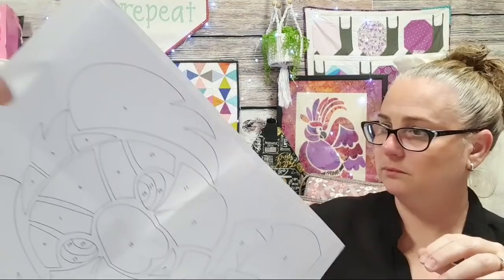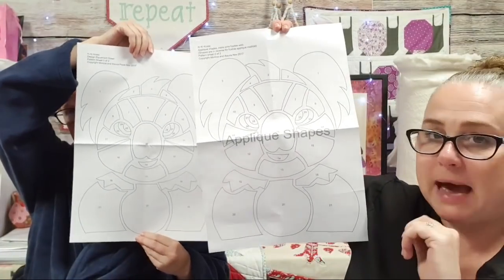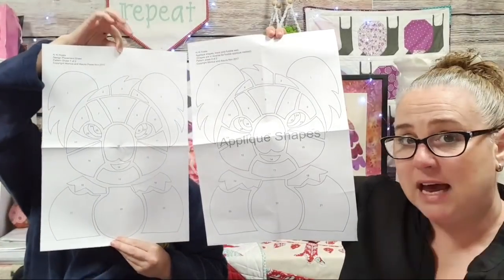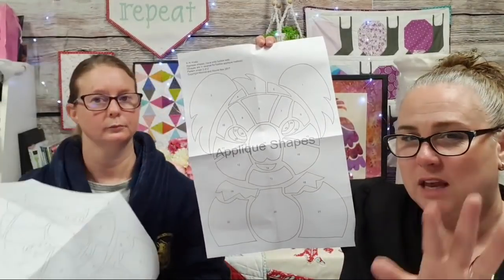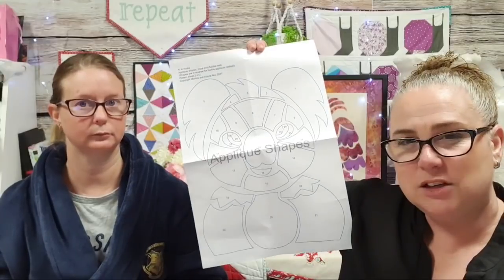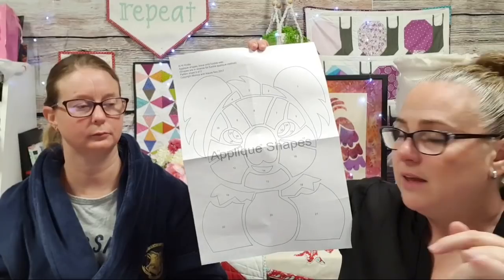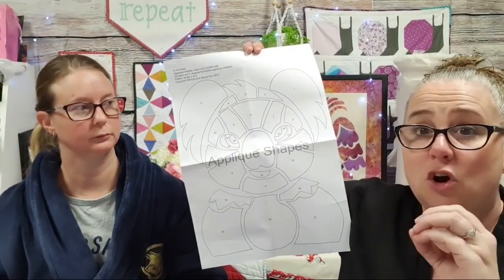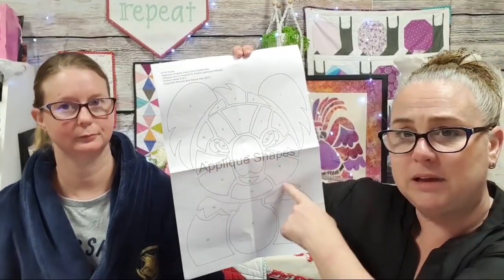So you get two sheets of paper in the patterns, and the link for the patterns are underneath this video if anybody's chasing them. And you can always come back and go through it. This is going to go over a couple of weeks, so we're going to do as much as we can tonight in about an hour and a half, maybe 2 hours, and just cruise along. And then on the 21st we'll finish it off, so putting the border and everything so it looks like the cockatoo behind us. So you have one that says applique shapes.